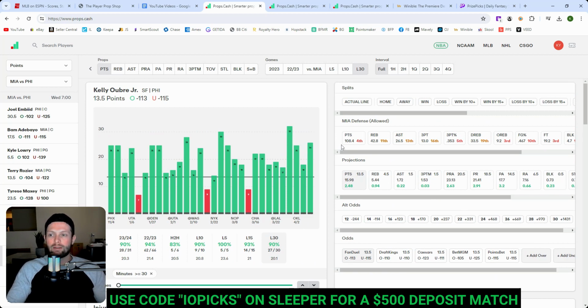I just think that given the atmosphere and with where we're at, with a play-in to go into the playoffs, this is a super important game. So I feel like he's just going to absolutely demolish this line. I feel like both the PA and PR lines as well are going to be pretty nice, but just points is going to be solid. So that is what we are taking for the first one. I feel like this is just an absolute no-brainer. So yeah, that is our first leg.